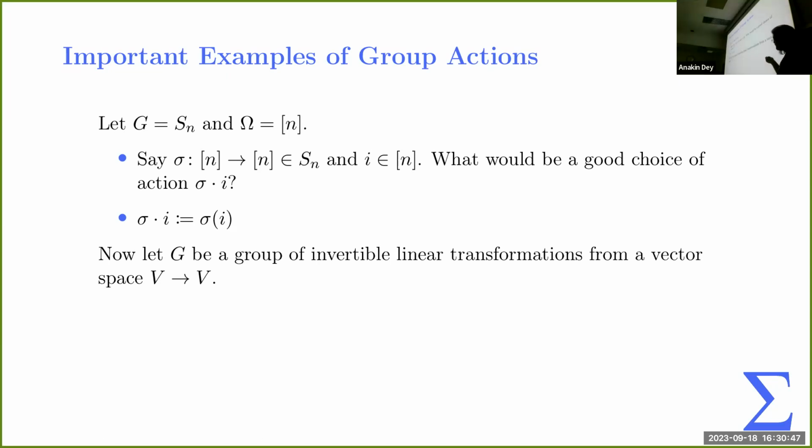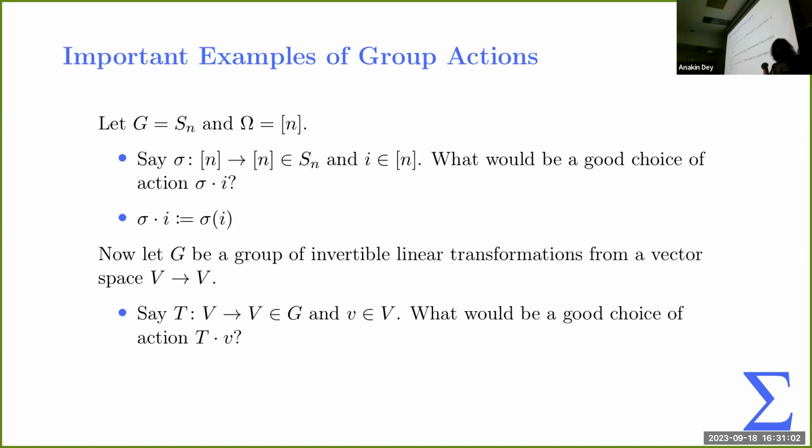And then very similarly, if G is some group of invertible linear transformations, so that GL_n that I was talking about earlier, and I have some vector space V, I can define a similar action where T is some transformation on vectors and v is some vector. I have the same thing: I have this transformation, and I let it transform the vector, and I'll output some new vector. And this is one of the most important examples of a group action.